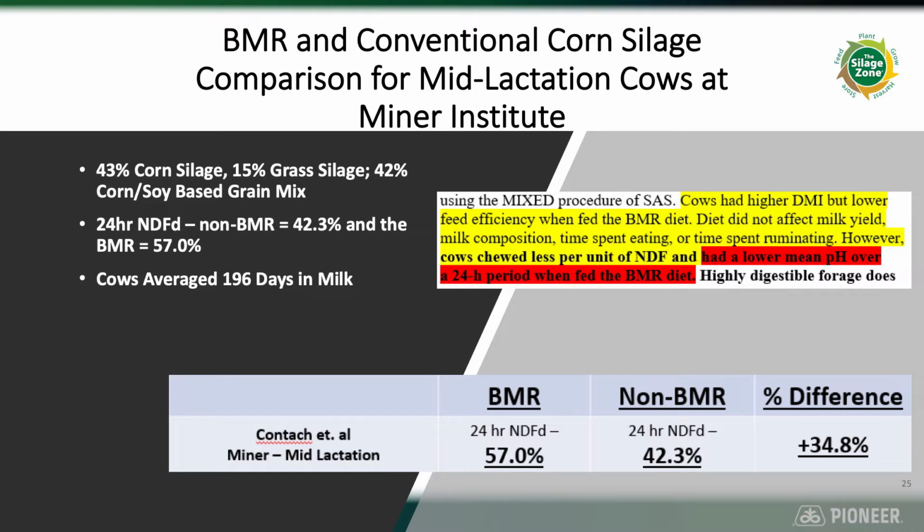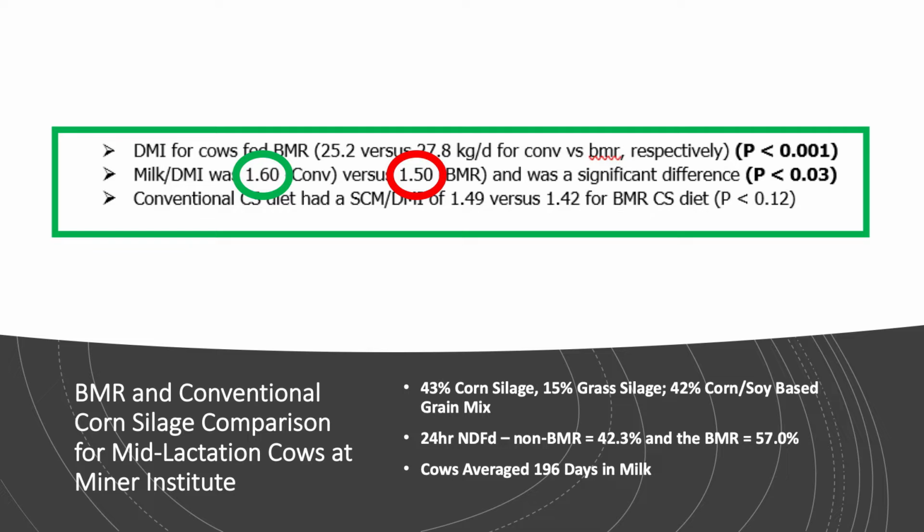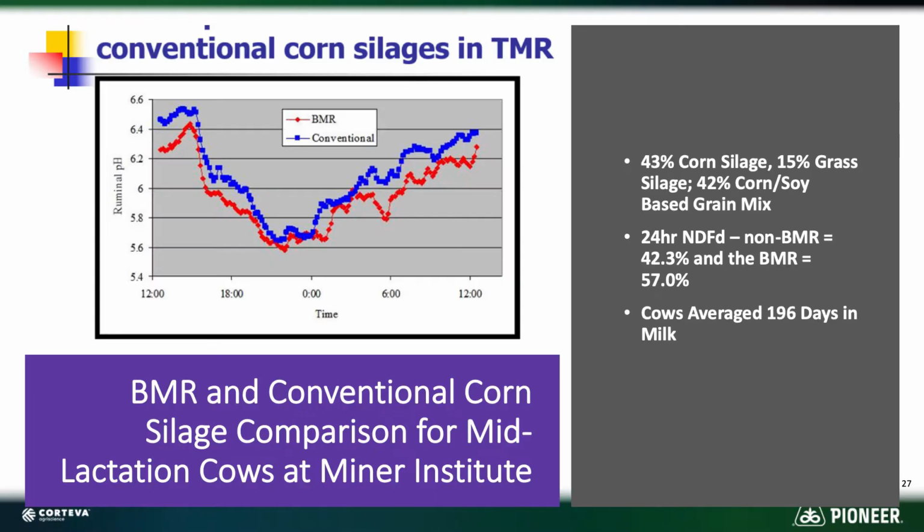One thing it did show, as they did a 24-hour rumen sampling, was that the cows eating more feed that were receiving BMR had a lower rumen pH over a 24-hour sampling period, and we'll see that on one of the upcoming slides. But the big take-homes here is that we had cows eating 5 to 6 pounds more dry matter that were receiving the BMR at a very highly significant level, P less than 0.001, and the milk per pound of dry matter intake conversion, our feed efficiency, was 1.6 versus a 1.5 for the BMR. So again, cows in mid to late lactation were eating a lot more feed, but we weren't getting paid for it.